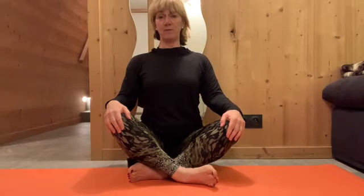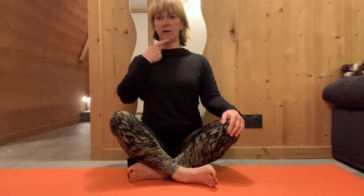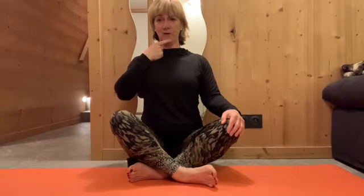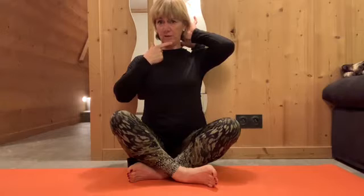And then try and make a little bit more space between your ribs and your pelvis by lifting out of the pelvis. Think shoulders again. Then last thing is tuck that chin, as if you're giving yourself a bit of a double chin here. So tuck the chin and feel the back of your neck and into the lower part of your skull extend as you do that.